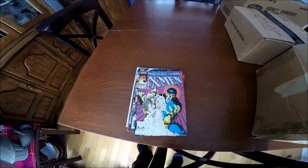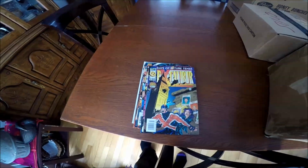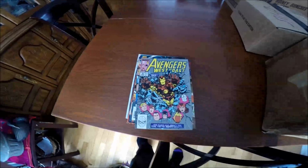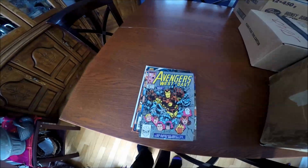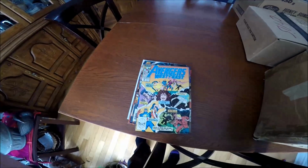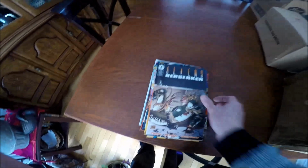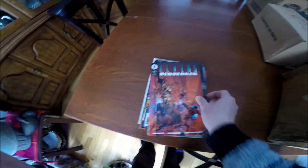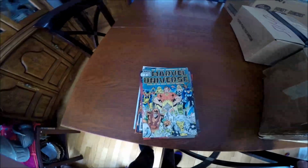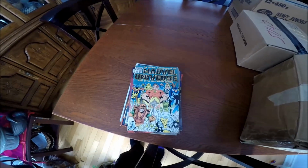More classic X-Men. Excalibur comic book for $1.50. Comic books are $5 now. Here's some great cover by John Byrne. Aliens Berserker. This Marvel Universe series was a great series. It taught me so much stuff about so many different characters. Pretty neat.